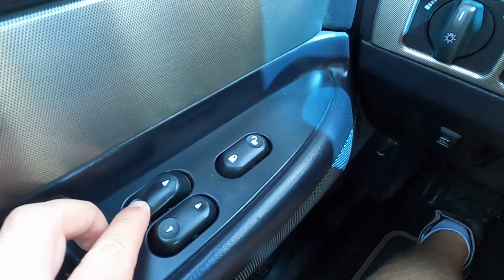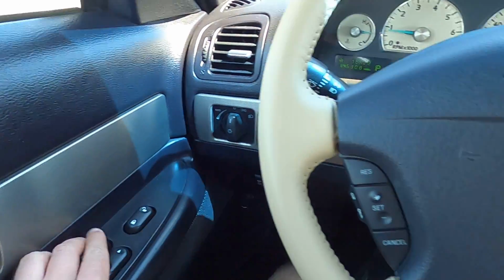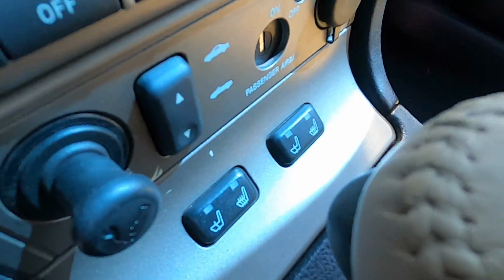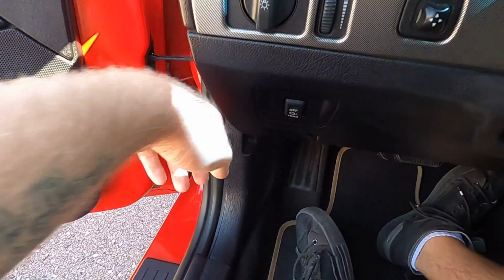Does have a one-touch driver's window. Really nice to have. Does have power locks, power windows, power seats. And they are heated as well, which is pretty awesome. Let's go have a look at the engine bay.